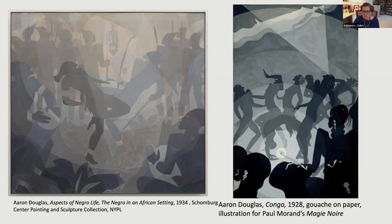He's also hired to illustrate a sort of racist book, if you will, by Paul Morand called Magie Noire, about primitive Black people in Haiti and New York and Paris. But he does these wonderful illustrations. This one is called Congo.